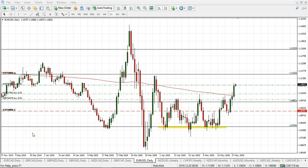Euro dollar under the microscope, following up on this existing bullish position we have. I wanted to touch base today on the euro because there are some interesting developments going on. We're closing in on target, right? We're not too far away from target. We're talking about 70 pips to go, more than halfway through already.